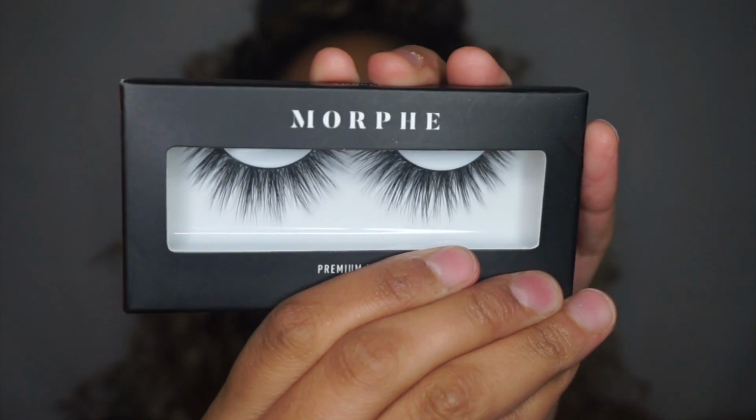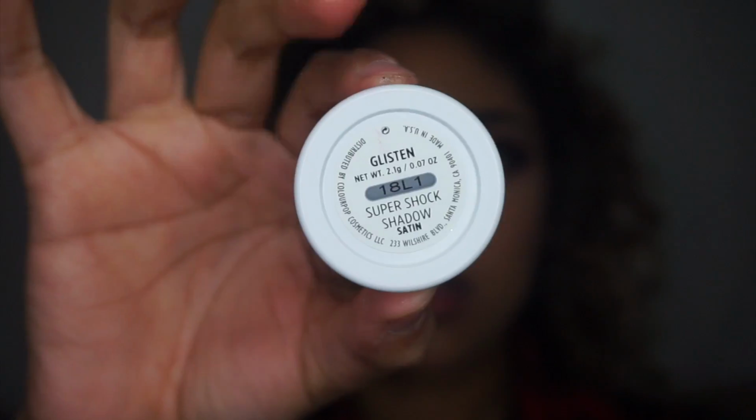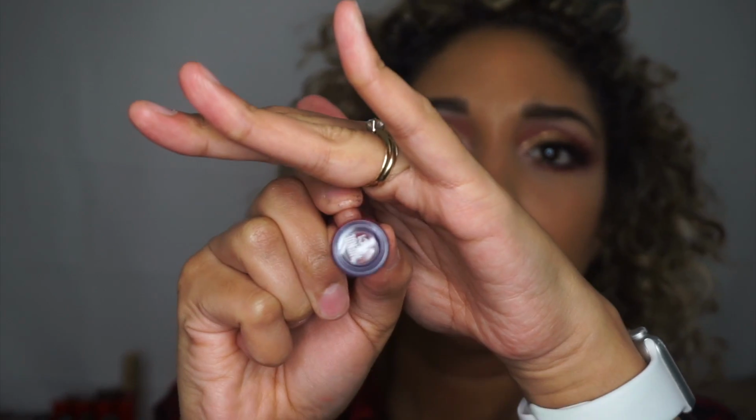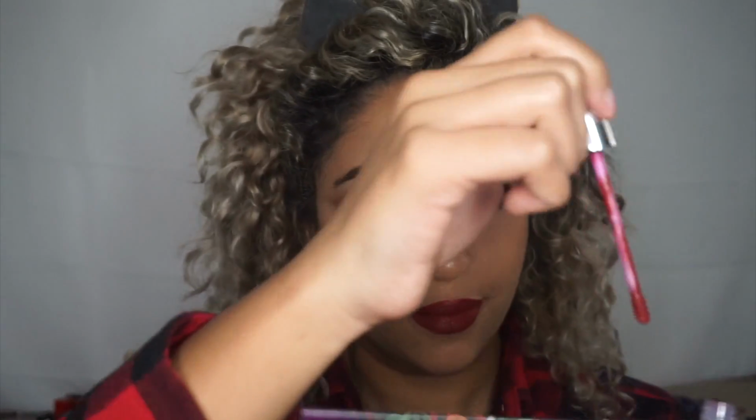And then I took some of the Estrella shade, put that in my inner corner, and then took these Morphe lashes, and you guys can see this really made the look just come together. Then I took some of the Glisten shade from the Super Shock shadows from Colourpop, put that in my inner corner, lined my lips with a nice plummy red lip liner. And then I went ahead and took some of the Colourpop Avenue liquid lipstick, and this is the third and final look. I'm really obsessed with this look.